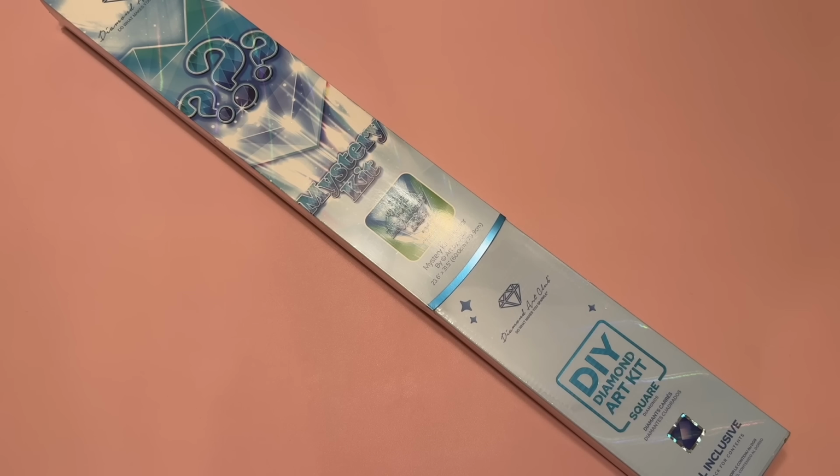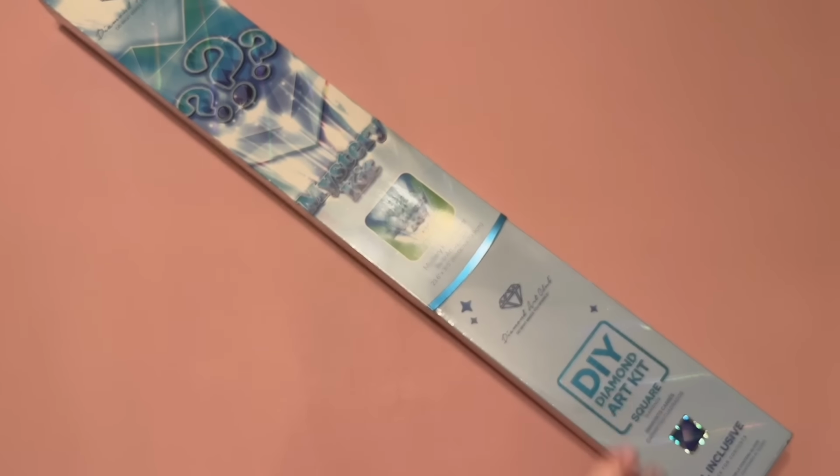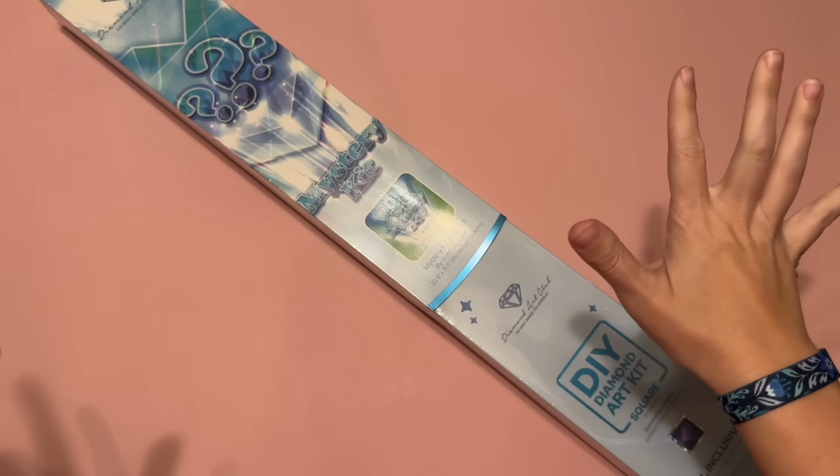Now, I got to give you guys a heads up that this kit is coming out tomorrow, which is Monday. What are we on? November 10th at 9 a.m. Pacific, 12 p.m. Eastern. It's one release time for everybody.